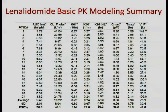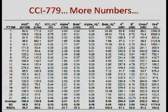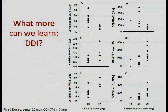So here's the results of a study. We generated this huge table. On this study, we treated 21 patients. This is some pretty basic modeling that we did to come up with these parameter values. CCI 779, a lot more numbers. So what? Who cares? We did our job. Here's the pharmacokinetics for you. But obviously that's not why we do this, and it's not to generate tables of numbers. So what more can we learn from this?